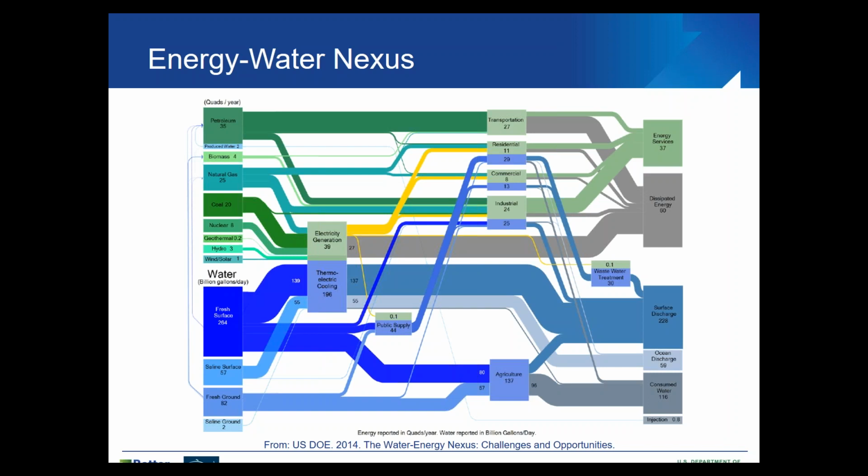This dependency of energy on water and water on energy is the water energy nexus. And what I'm showing here is a chart from the U.S. Department of Energy in their 2014 report, The Water Energy Nexus: Challenges and Opportunities. What this chart shows is energy and water flows through the U.S. economy. On the top in the green is energy. On the left-hand side are the sources, petroleum, natural gas, et cetera, and where it is used in our sectors, in transportation, residential, et cetera, and how much is actually used and how much is lost as you go to the right. And on the bottom, we have the analog with water, the sources, where it's used, and where it's discharged. As you can see there, the Department of Energy has mapped how much energy and how much water is used for each of these sectors and for each of these purposes.